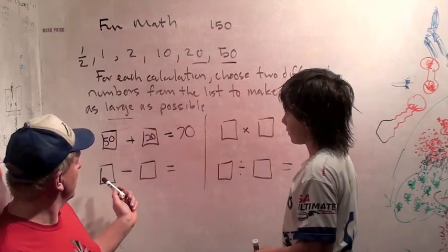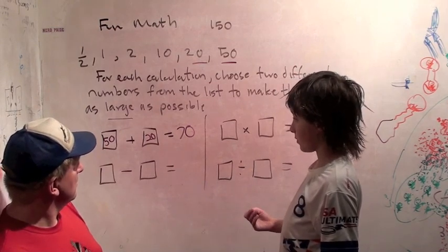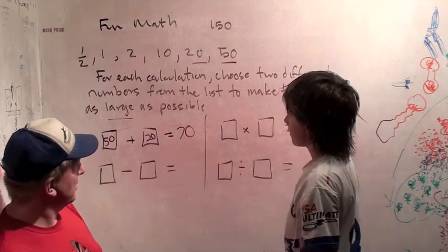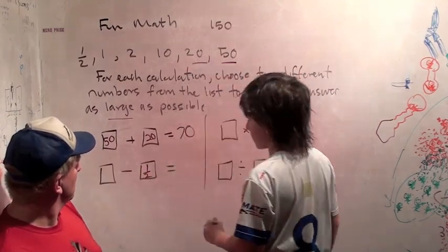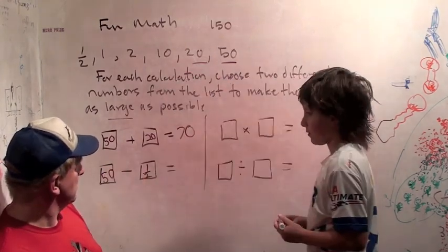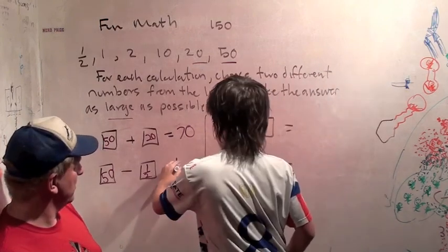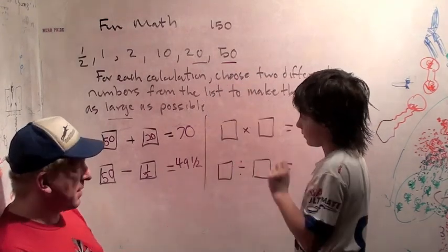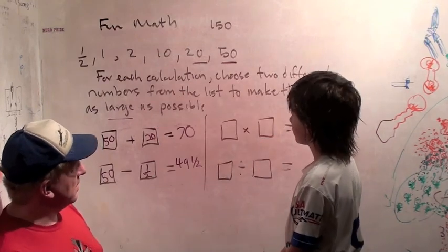All right, now you're trying to make the minus as large as possible. What do you think you should do here? The smallest number or the largest number? The smallest number? What do the directions say? Make it as large as possible. So this number should be 1/2, the smallest amount to subtract, and then put 50. Okay, what is 50 minus 1/2? It's 49.5. Okay, awesome, good job. So why is that the largest? Because we have the biggest number minus the smallest number. Okay, great. All right, now on to the next one.